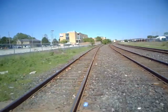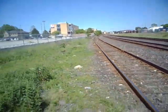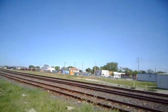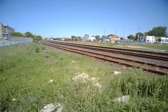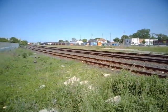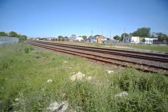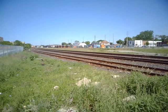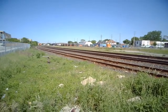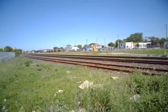Oh boy, we got a train meet! Yeah! We got a train meet, alright! 424, 75, looks good. We got a train meet right here, look at that! So, what do we got for power on this train?